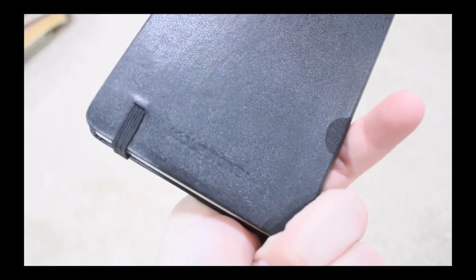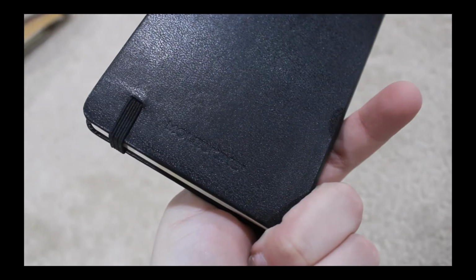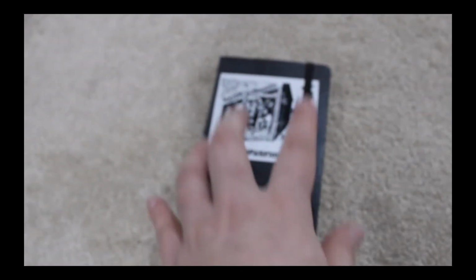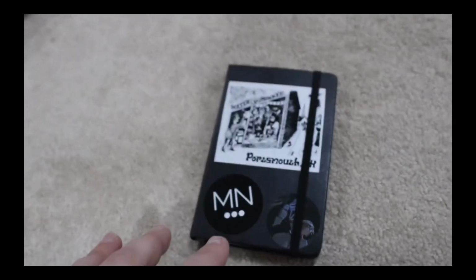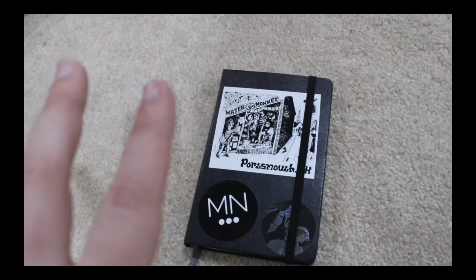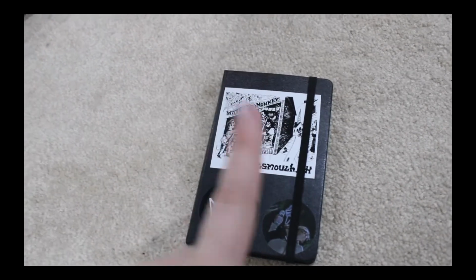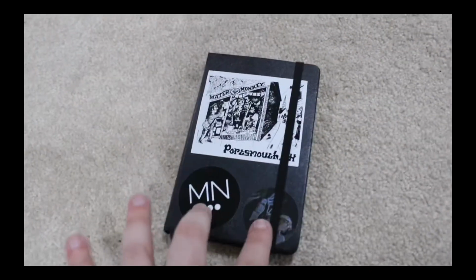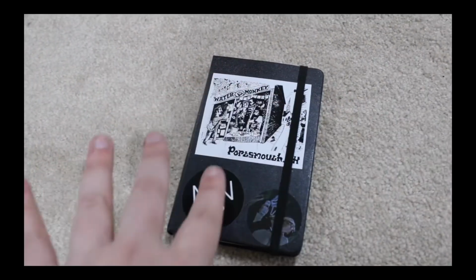Anyway, this next one is just a Leuchtturm, or Lectrum. I don't know how to pronounce it, but I think it's a Lectrum, not a Moleskine. Oh, snap, it's a Moleskine. I was going to say, I like Leuchtturms more than Moleskines by far, which I know is like blasphemy to some people, but I don't like Moleskines. But I have a Moleskine for some reason. I always try to make it work, and it never works. I always go back to Leuchtturms.